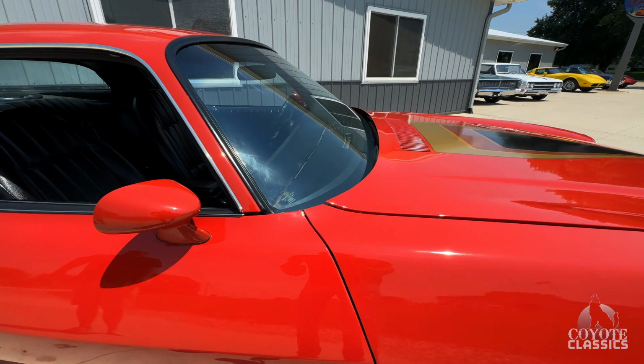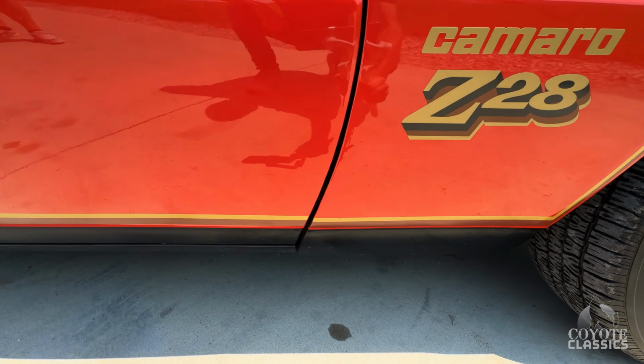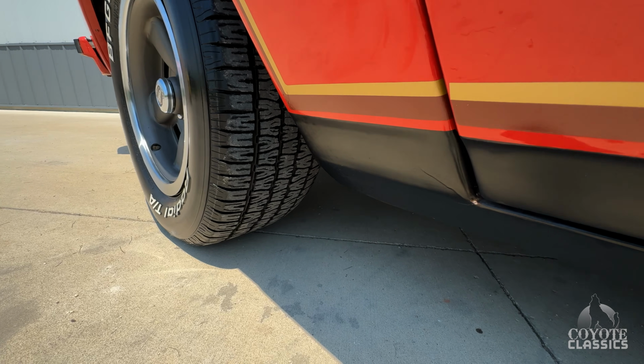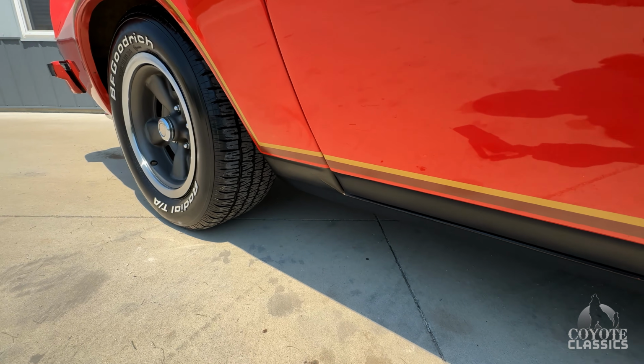The door gap, the hood gap right here, you're not going to get that any better. Door fits nice to the quarter panel. You can see in the black there's a little bit of a paint run right there. No bubbles or blisters, looks really good.